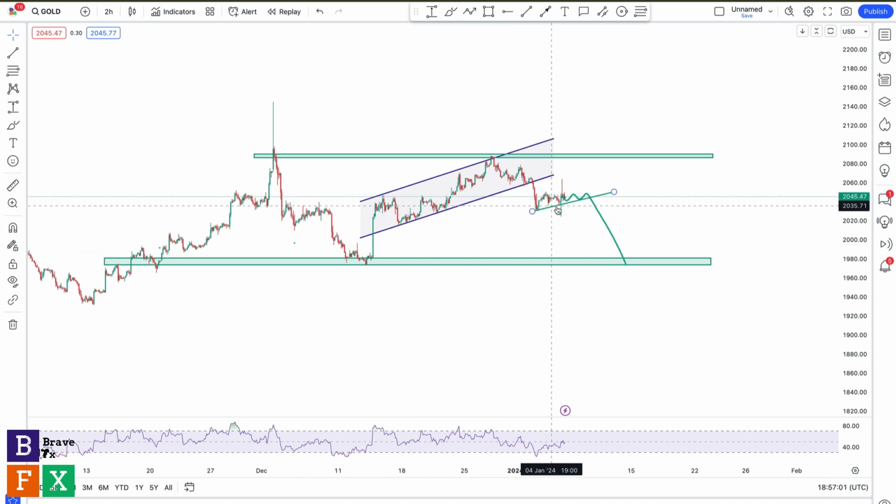Right now, the reason why I think going short is probable is because we just got rejected from this all-time high once more. We had this ascending channel with a bearish breakout. So we had a good breakout, and we are currently seeing a consolidation. A breakout from this consolidation to the downside will signify a continuation pattern, right?